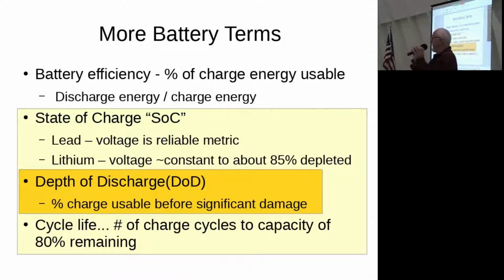So if I wanted a 75 amp hour battery and I was willing to discharge my battery to 50%, I'd have to buy two 75 amp hour lead acid batteries, and all of a sudden the cost of two lead acid batteries starts looking suspiciously like the cost of a lithium iron phosphate battery, which doesn't heat up as much, which doesn't weigh as much, and doesn't take up as much space.